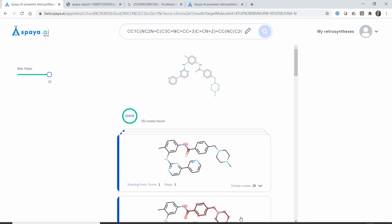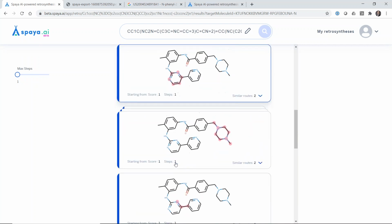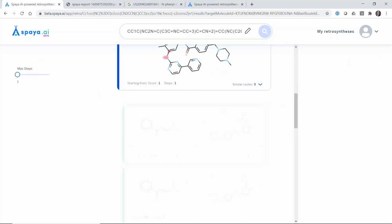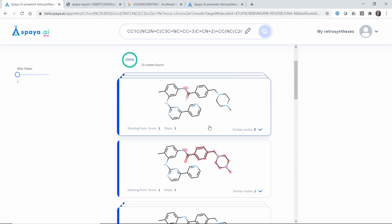Just maybe to finish, as you can see, there are a lot of results. If you think you have too many results, you can of course limit the number of steps and see the retrosynthesis in one step, for instance. And also, if there are things you don't like at a certain level of the tree, you can of course at any time click on more routes from here, and the algorithm will propose alternative routes starting from that point.